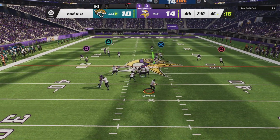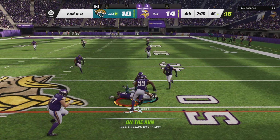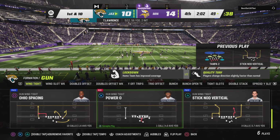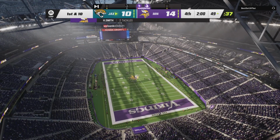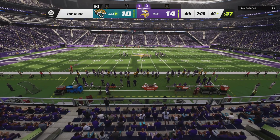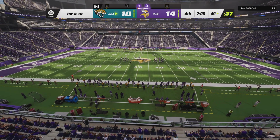From the gun, it's Lawrence. This complete to Jones. And they'll get him down on the other side of midfield. Fourth quarter, down to the final 2 minutes, and we've got a one-score game. So it's Jaguar football here as we welcome you back. They come up on a 1st and 10, desperately needing a score here on what could be their final drive.